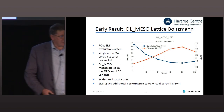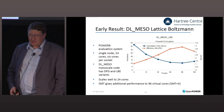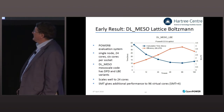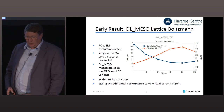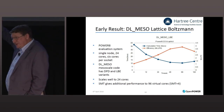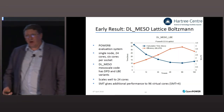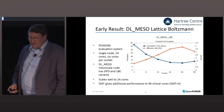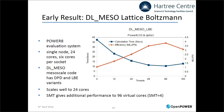This is a code called DL-meso, which is a mesoscale modeling code solving lattice-Boltzmann equations. And you can see there in blue the time to solution. So low is good. This is on a 24-core single node. So it scales well down to 24 cores. Then, as you add more threads, you start to use the symmetric multi-threading, the SMT option on the Power 8. And you see that there's some benefit from that down to 96 threads. The red curve is just the inverse of that. That's the efficiency in millions of lattice updates per second.